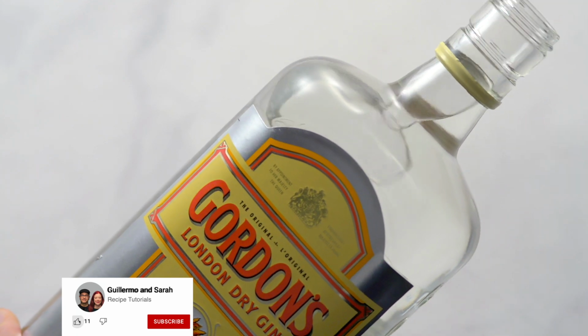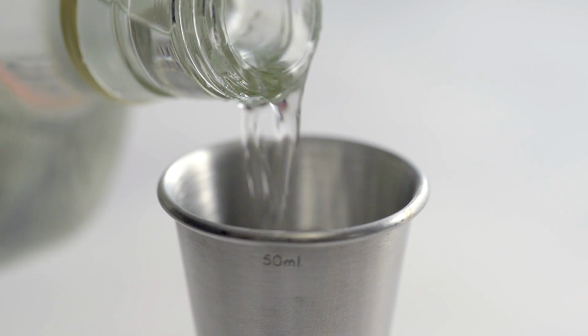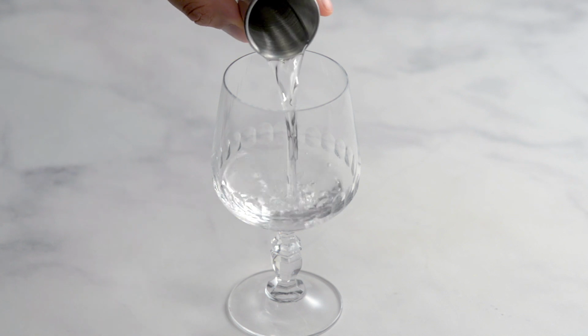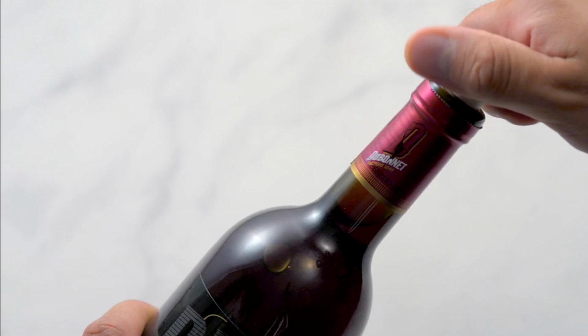Measure out the gin. Remember, the drink will be 1/3 gin and 2/3 Dubonnet. Pour into a wine glass or goblet. Both Gordon's and Pernod Ricard were awarded royal warrants by the Queen.